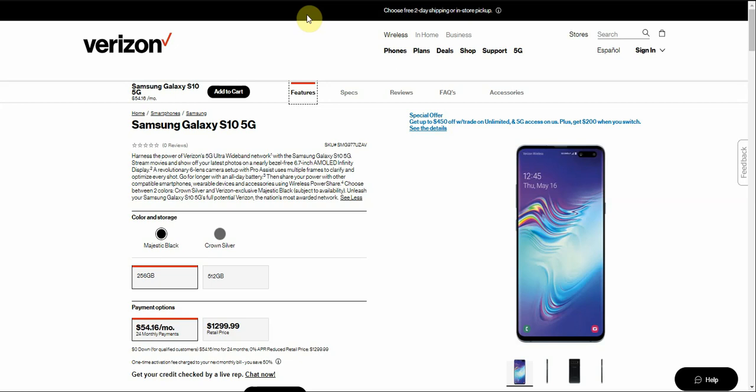So yeah, this phone has a lot of features on it. There is no SD card, so do keep that in mind. There is no SD card on this phone, so that's why you have 256 gigs or 512 gigabytes of memory.